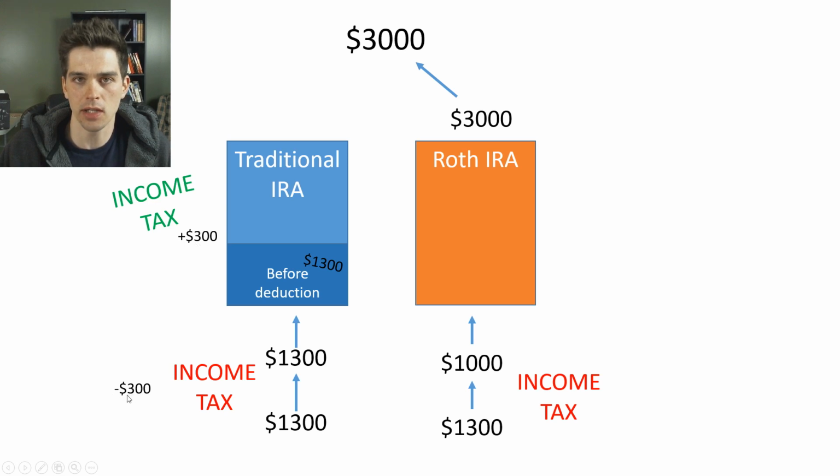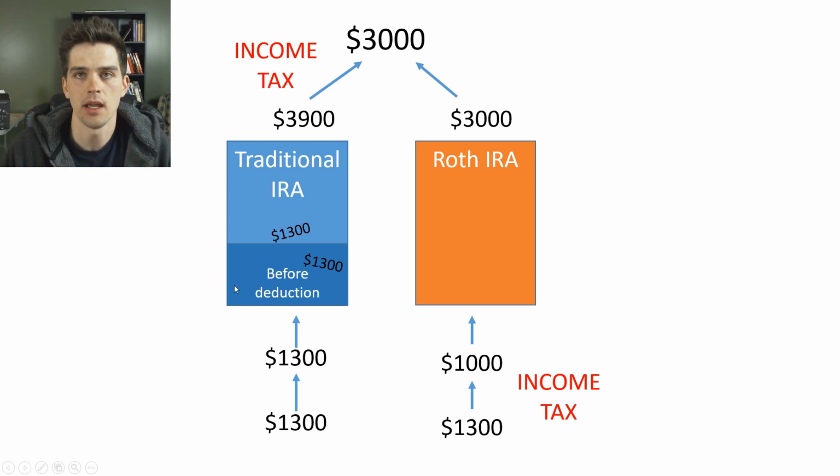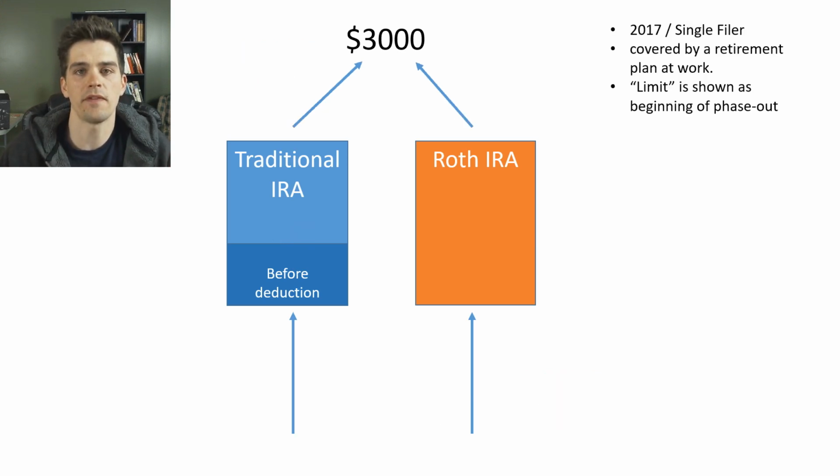The $300 you were taxed when you made your money and the $300 back you'll get when you file your taxes makes it as if it was pre-tax money. They cancel out. You can pretend they never happened. So that's why people say a traditional IRA is made with money that's never been taxed, because it all cancels out. Now we can finally understand where the income limits come into play. Now this example assumes you're a single filer, not married. It's the year 2017. It assumes you're covered by a retirement plan at work because the income limit for a traditional IRA is only a limit if you're covered by a retirement plan at work, such as a 401k.